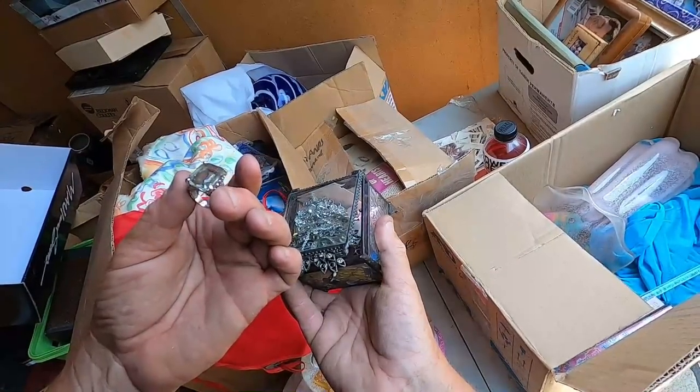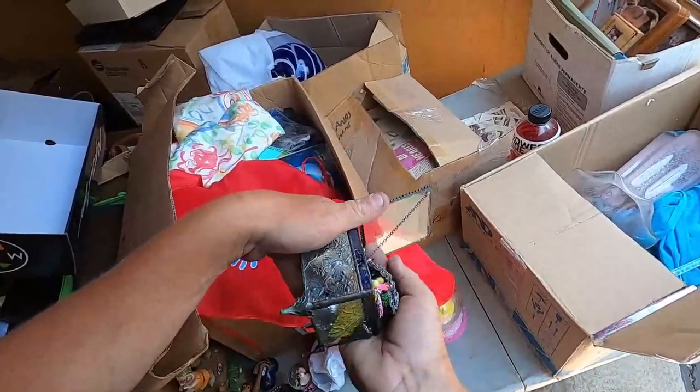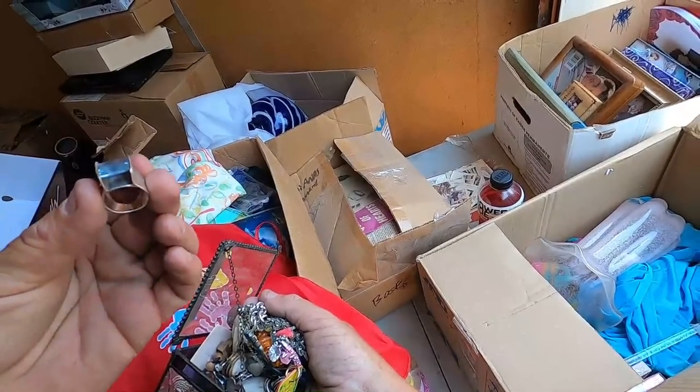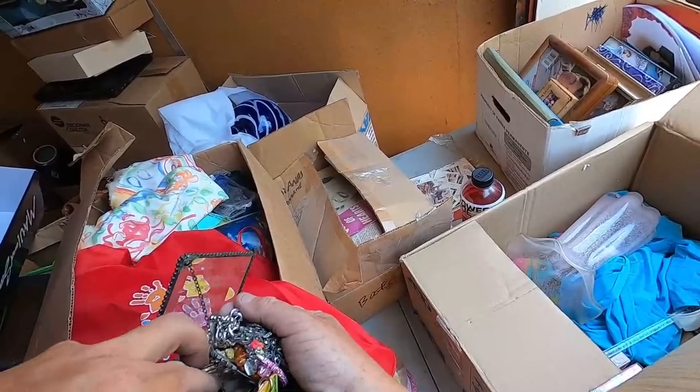This is 18 karat KJE. If I find anything in here that needs to be discussed, like, there's an absolute must. That's kind of nice. Mexico 925. That's pretty. Ooh-hoo.